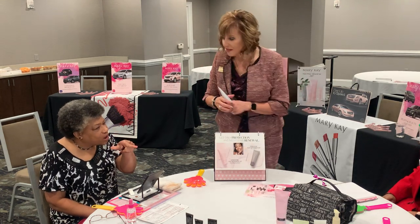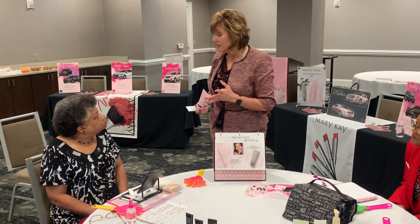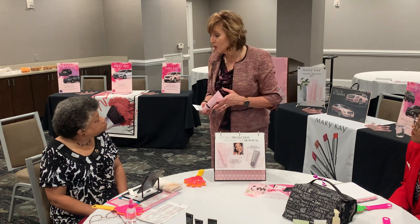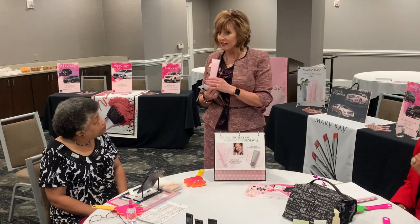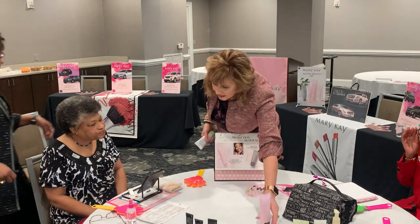It's the 3-in-1 cleanser. It's the 4-in-1 now, because the other thing it does, it cleanses, it freshens, it moisturizes, it exfoliates, but it also brightens your skin. That's an added benefit, so it's a 4-in-1 now, okay? All right, so this is our charcoal mask.